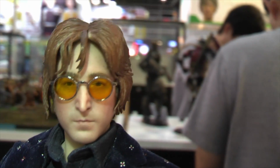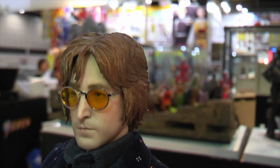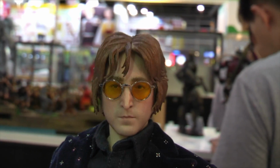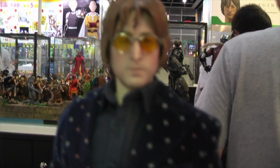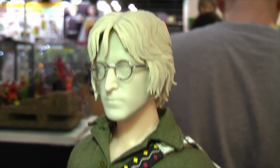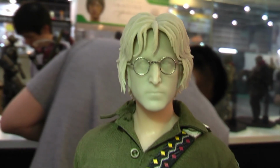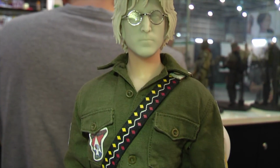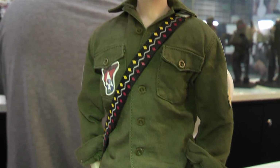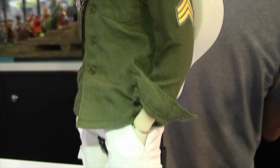I also have to point out and stress, this is not the final prototype version. Some of this, you will notice, for example, the head sculpt is not painted to the final specifications. On top of that, the tailoring is not 100% complete. Again, it's being refined, so the stickers that you see there are just placeholders. The final version will have sewn on patches.